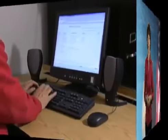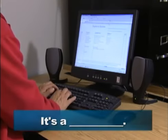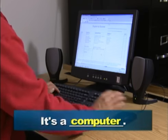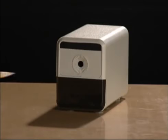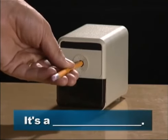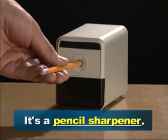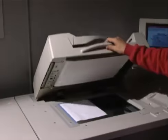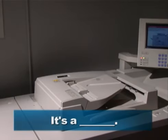Now it's your turn to practice. Look at the pictures and answer my questions. Is this a shredder or a computer? It's a computer. Is this a pencil sharpener or a copier? It's a pencil sharpener. Is this a copier or a shredder? It's a copier. Good work. Now you know the names of some office equipment.